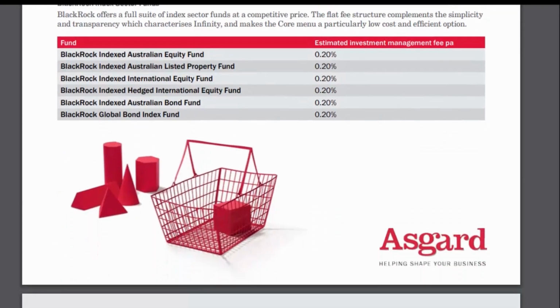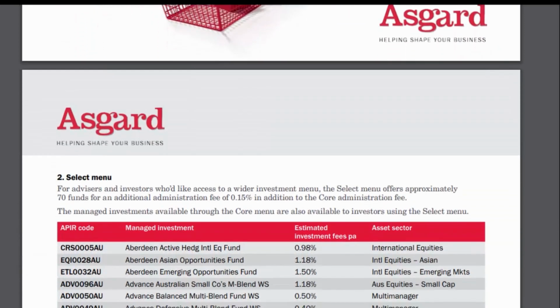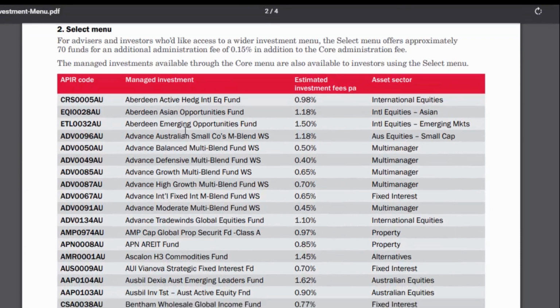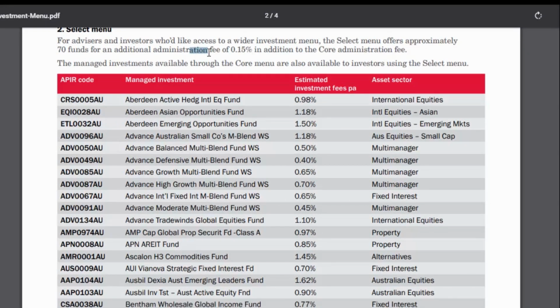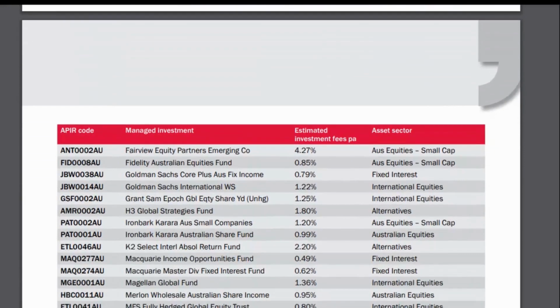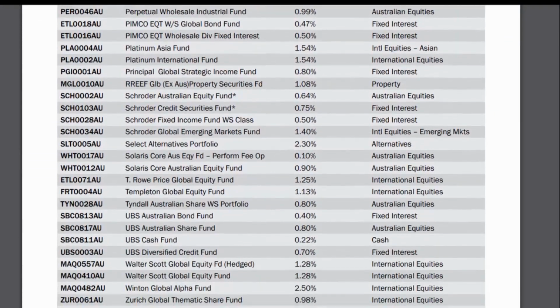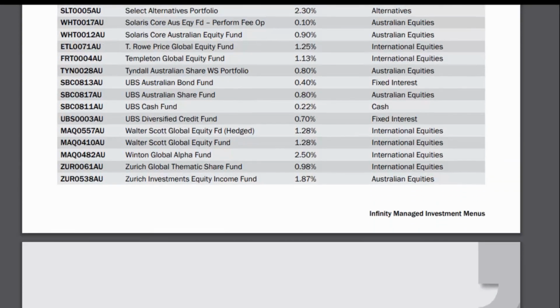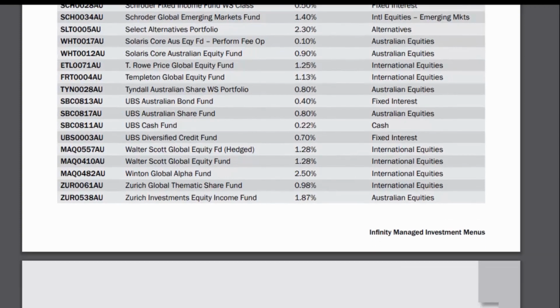If we scroll down now to the second page, they show what type of investments are available in the select menu. So this is for an additional administration fee of 0.15. And you can see that they're anywhere from around 0.4% to 1.5%, depending on which fund you wanted to invest in. And this page goes on and on because there are many more investment options that you can choose from. And you can have a combination of any of these, and the fee gets charged proportionately based on how much you have in each fund.